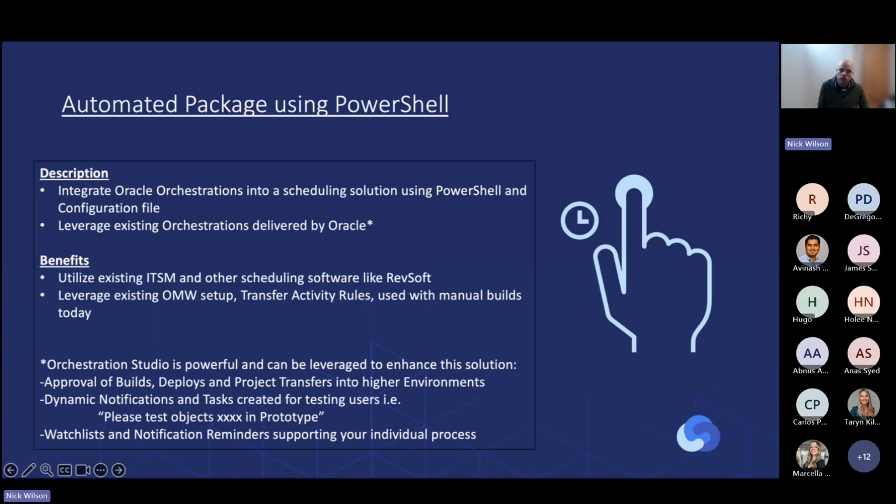And so that is the exact benefit here, that we can utilize our existing IT management software, our scheduling software, if we have one like RevSoft or something else, and it will utilize some of the complex configurations that I mentioned earlier, like transfer activity rules and other OMW setups that manual builds will use today.